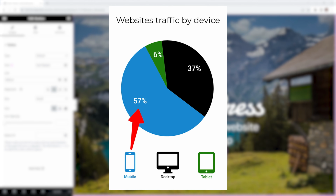And now let's edit with Elementor. The fastest way to build this page is to start from an existing design. So we can click this S icon here and we have thousands of pages that we can use as a starting point. Up here we can search for whatever we need.